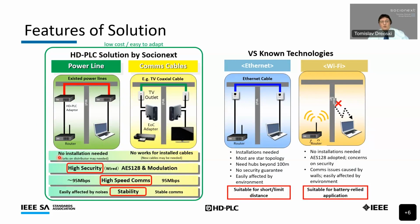So basically, there is no installation needed, everything is available, so it's very easy to bring up and to control. Furthermore, to mention here is that HDPLC, our chipset, for example, can connect up to 1,000 nodes. So you can connect many kinds of applications to it. HDPLC does offer very high security. This was already mentioned because it has AES 128 encryption included in the system. We do have high-speed comms, which run very stably.